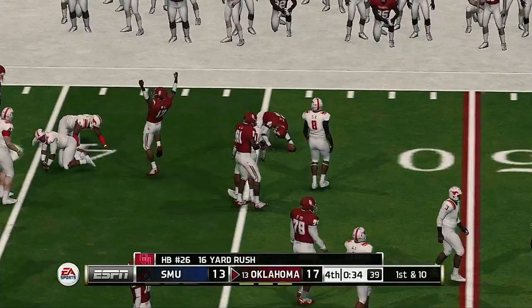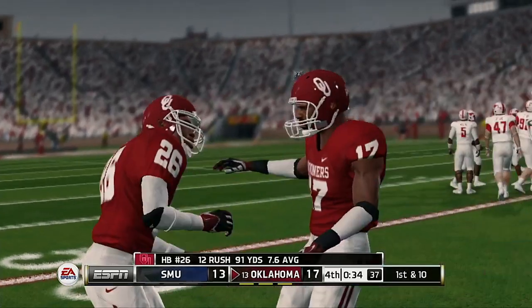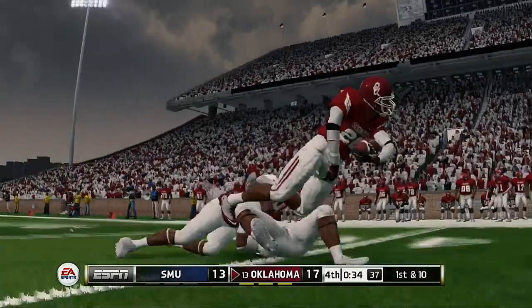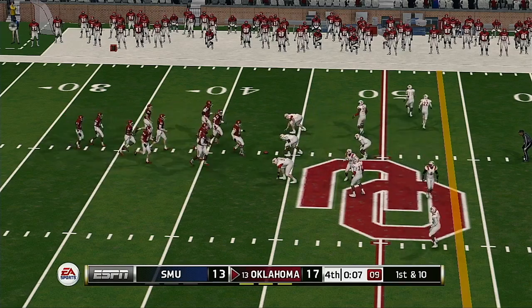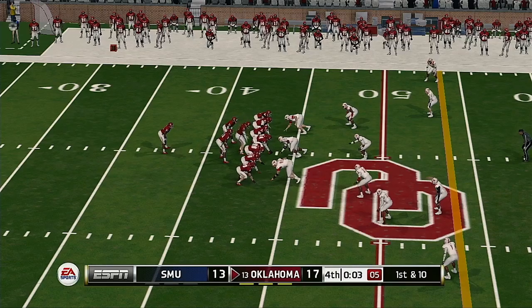Gains his way to the 43-yard line. And this should be a kneel down as they just try to kill the clock.